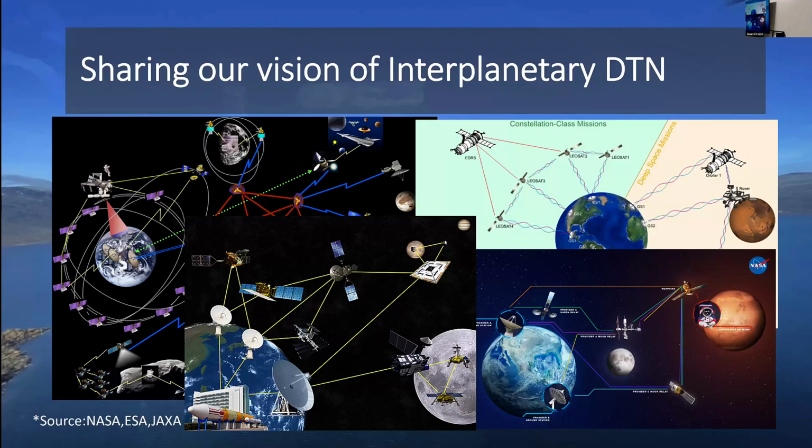And so I think we all share in this room the vision of the interplanetary DTN. I actually tried to Google just DTN and interplanetary internet to see what kind of images come up. These are the images from NASA, ESA, and JAXA. And what's interesting is that there is one vital piece that's missing in these images.